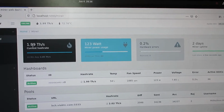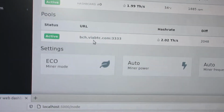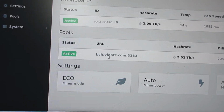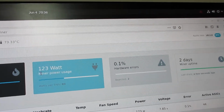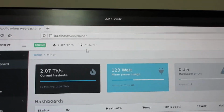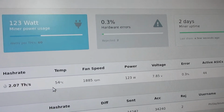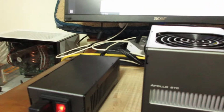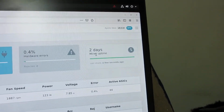Here I am mining. I'm doing about 2 TH. I'm mining BCH. You can mine BTC, but I've chosen to mine BCH. I'm pulling 123 watts as the software measurement. My CPU is 72 degrees centigrade. My hash boards are 54 degrees centigrade. As you can hear, or not hear, it's pretty quiet gear. You can mine with this 24/7 and not really be disturbed, except maybe in the dead of the night. It's been up for 2 hours.